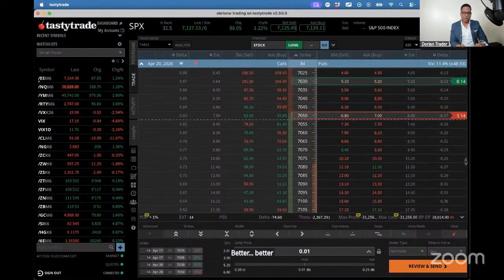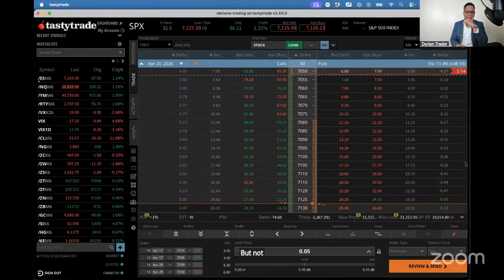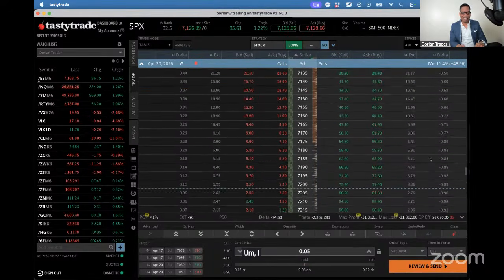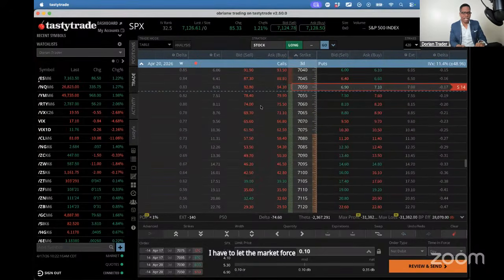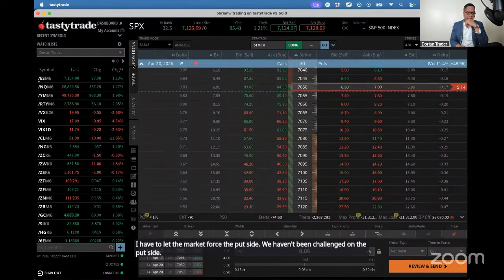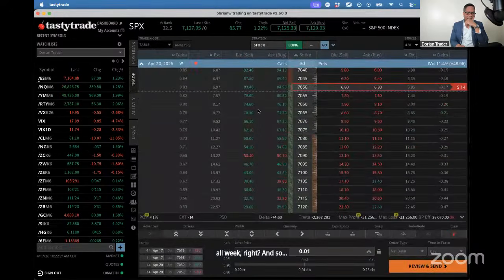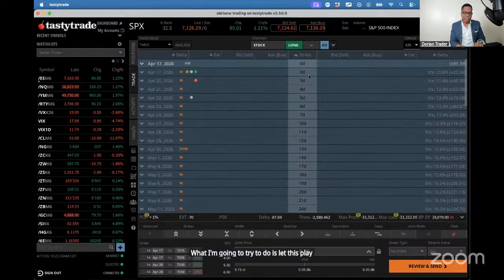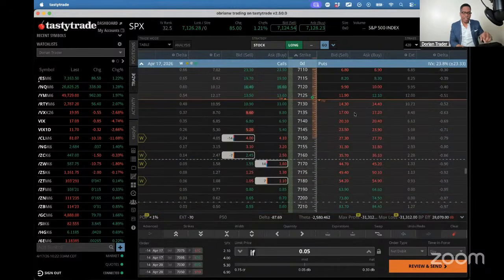Better distance for the market to move, but not great, right? But if you're anticipating it to drop, I just don't. I have to let the market force the put side. We haven't been challenged on the put side all week, right? And so you have to get more aggressive on the call side. So I mean on the put side. So what I'm going to try to do is let this play out, and if it takes too long for the market to get near this 7150, this will become a lot cheaper, and I'll still be able to roll out and get really far away from Monday on that call side.